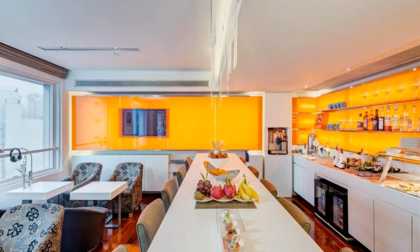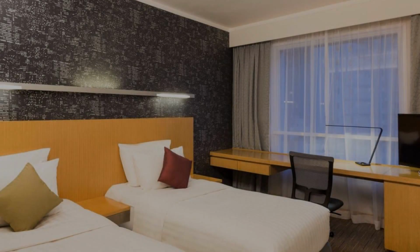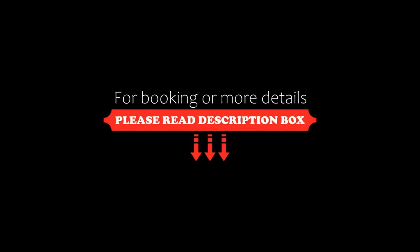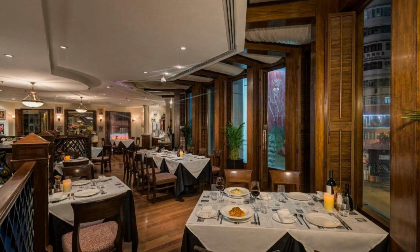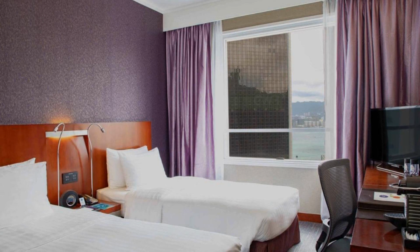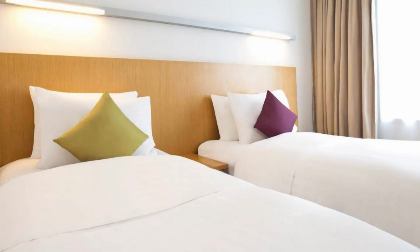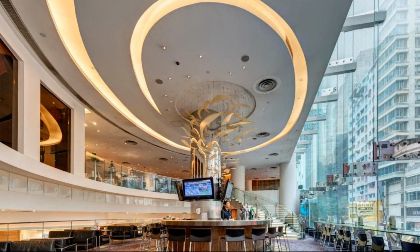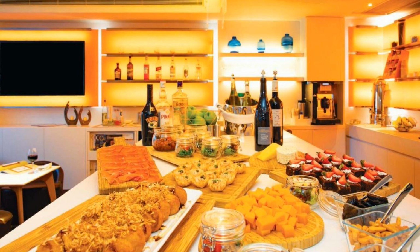The check-in time of this hotel is 2 p.m. and the check-out time is 12 p.m. Pets are not allowed in this hotel. The hotel accepts major credit cards and reserves the right to temporarily hold an amount prior to arrival. Guests are required to show a photo ID and credit cards at check-in.